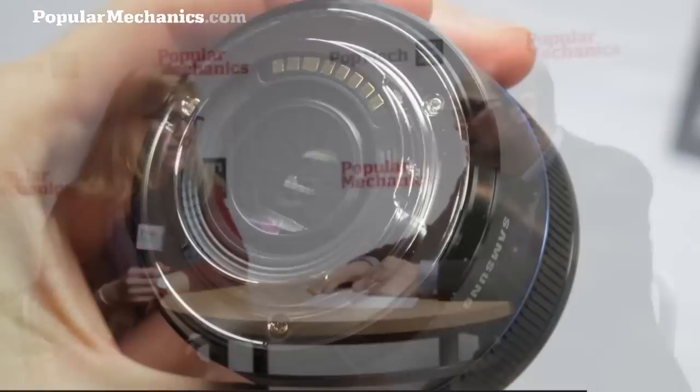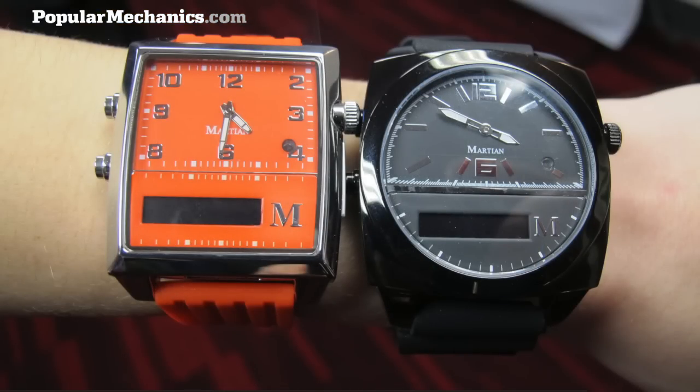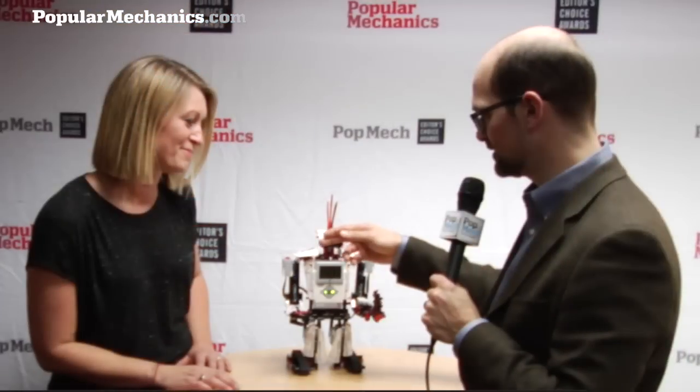We asked some of the award winners to bring their gadgets with them. We always like to do that, and we hope that they'll leave them here, which they rarely do. But we did get to try out that cool new 3D camera and the smartwatch, and of course the robot. So thanks to all of our award winners for bringing that.